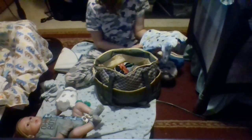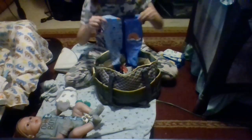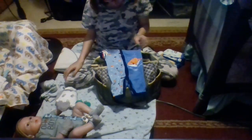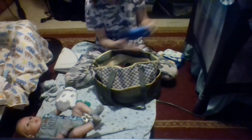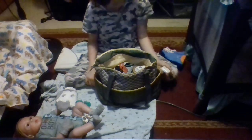So yeah, he has that. And then he has this summer sleeper, and it is a sea theme one, which is super cute.